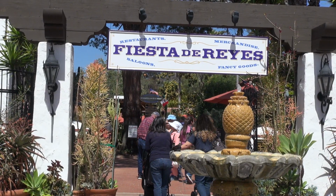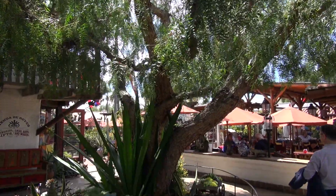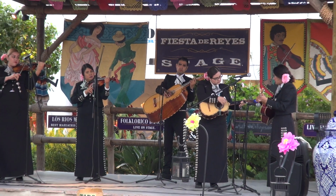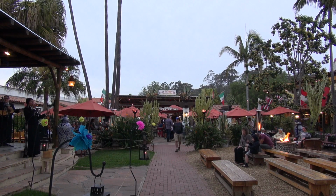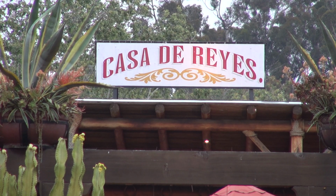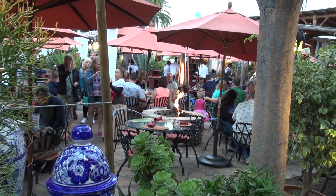Now here's exactly what I'm talking about. When you enter this zone of Fiesta de Reyes, it's like entering Disneyland or something. Shops everywhere, music, great energy, and of course, in the middle of it all, a rockin' Mexican restaurant, Casa de Reyes, which is where I met General Manager Ryan Ross, who welcomed me.